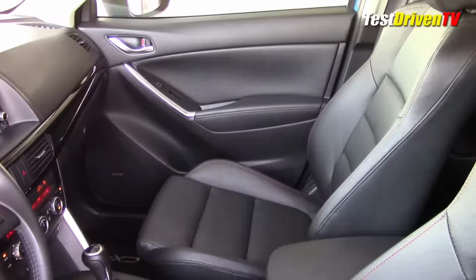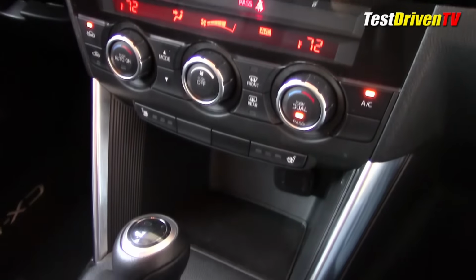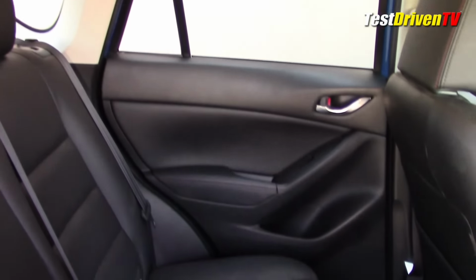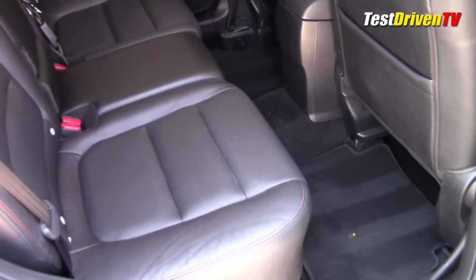Behind the wheel, it was easy for everyone in our office, large and small, to get comfortable with the multiple adjustments of the seat and the tilt and telescoping steering wheel, and its tall SUV-like view out the windshield is becoming more and more unique in the car-based crossover world.